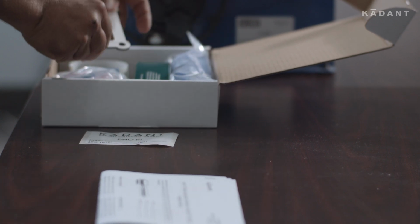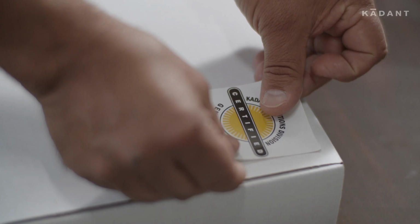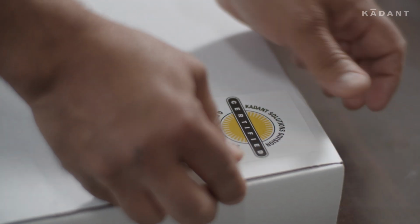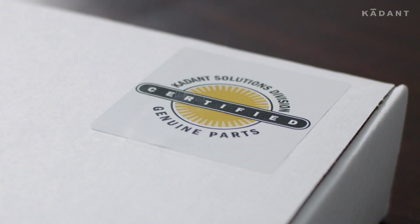In many cases, I've seen instances when customers use aftermarket products which cause premature failure, premature wear on a piece of equipment, as well as you could cause considerable safety risks for employees at the mill. In regards to warranty coverage, if you end up utilizing an aftermarket part, you void the warranty. So the best case to keep that warranty in place is by utilizing the Kadant OEM Genuine Parts.